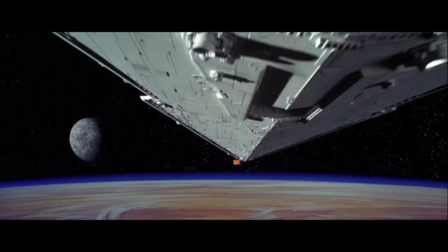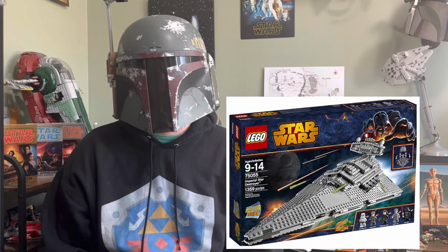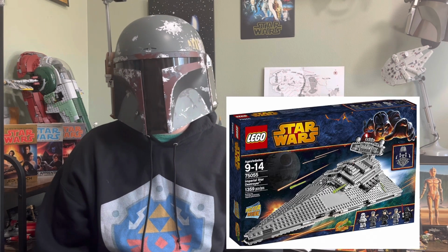Certainly all great sets, and I think the Star Destroyer is super iconic. It's that very first thing you see. I do think, honestly, considering the last good Playscale Star Destroyer we got was in 2014, I mean, that was 8 years ago now, or 9 years ago, actually. So I think it's definitely time we should be getting another Playscale Star Destroyer.